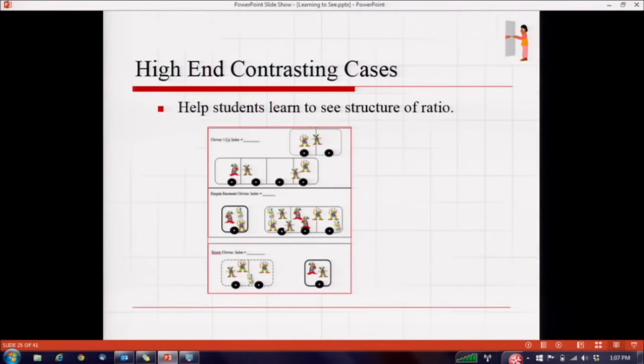Here they received these high end contrasting cases that were designed to help them learn the structure of ratio. The story is each box is a different company, and companies ship clowns. You might ship your clowns to a party, and a company always crowds its clowns by the same amount. You want to know how much a company crowds its clowns, because crowded clowns are grumpy clowns. That's the cover story.